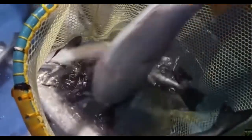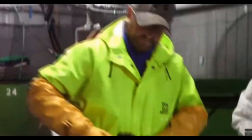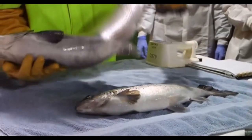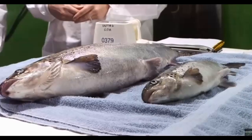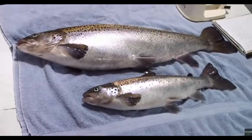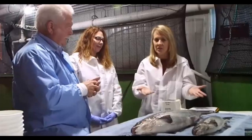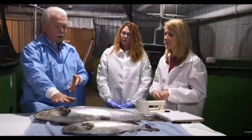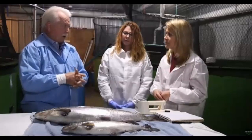A genetically engineered salmon that grows twice as fast as regular salmon, while actually consuming less feed. The difference is significant. These fish are both about 2 years old. It's really hard to believe that these salmon are the same age, and there's such a huge size difference between the two of them. This fish is 5 kilos, ready for market. That fish is a long ways from market.